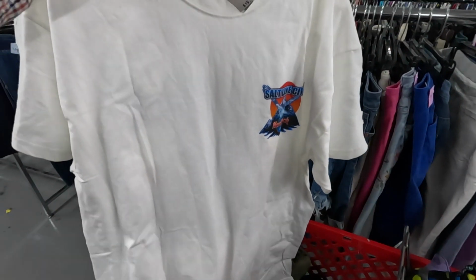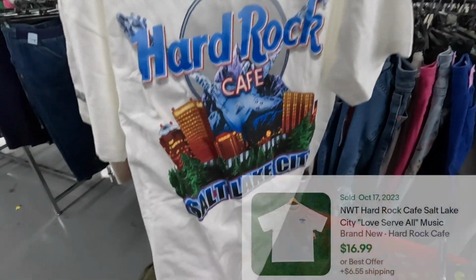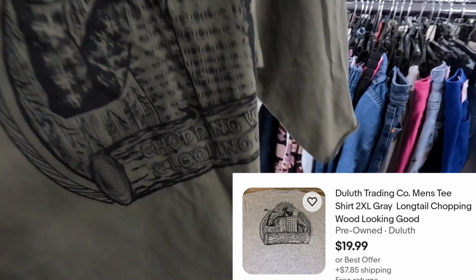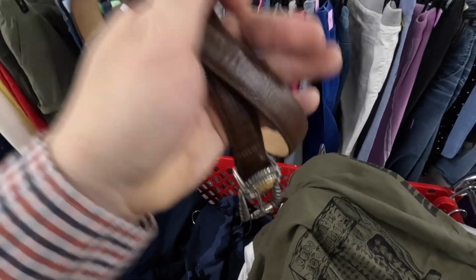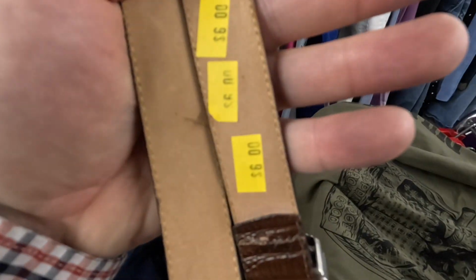Here's an old Hard Rock Cafe, still got the tags, Salt Lake City t-shirt. And here's a long sleeve Duluth Trading. Got kind of a cool graphic on the back there, so that's it. Oh wait. And of course we picked up a pretty cool buckle. It's got the end there. They're asking 6 on that.